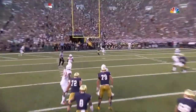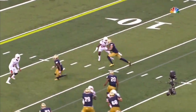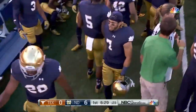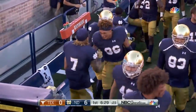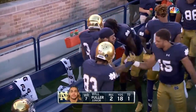It's only a 4-man rush, and Zaire shows a lot of patience hanging in the pocket and waiting for Will Fuller to come into the second window again and hits him over the middle of the field. So Notre Dame on the board first with 6.5 minutes left. And here is the debut of Justin Yoon at kicker for Notre Dame. Again, Kyle Brinza has moved on to the NFL, where he earned a spot with the Tampa Bay Bucks.